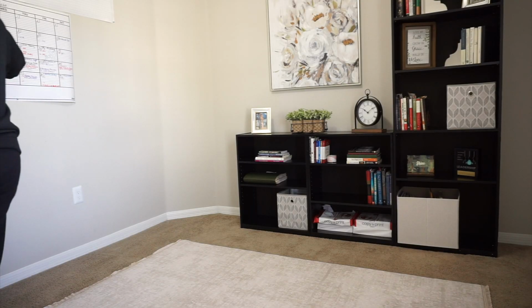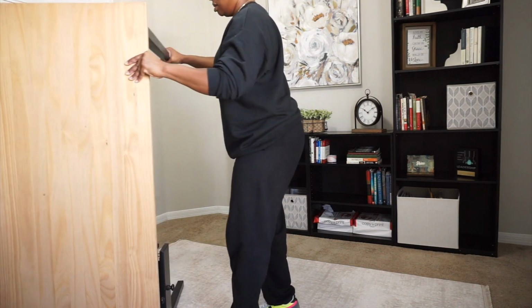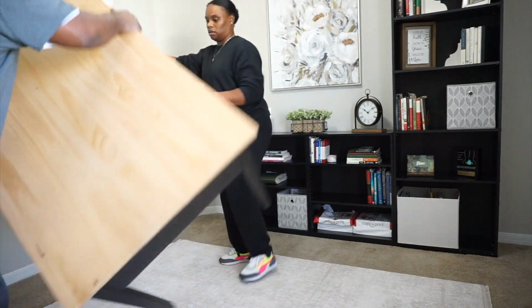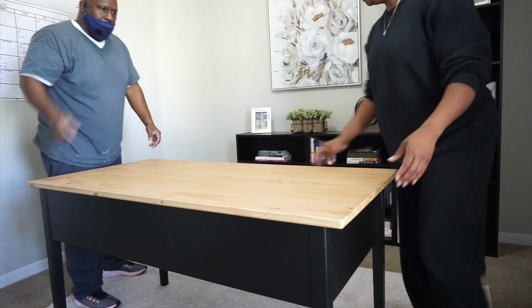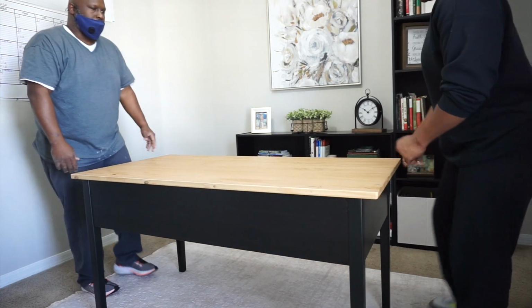And then as for functionality, her previous desk, it was small. I don't believe it was big enough for everything that she needed. So we brought in a desk that's not too big for the space, but is big enough for her to complete her daily task, and it won't be cluttered. This desk also gave her more storage options as well, with 2 drawers.